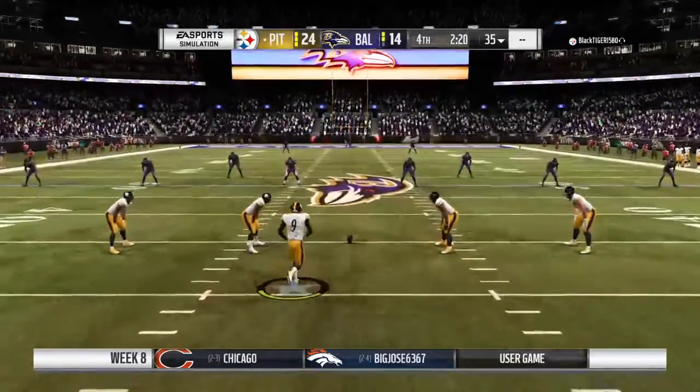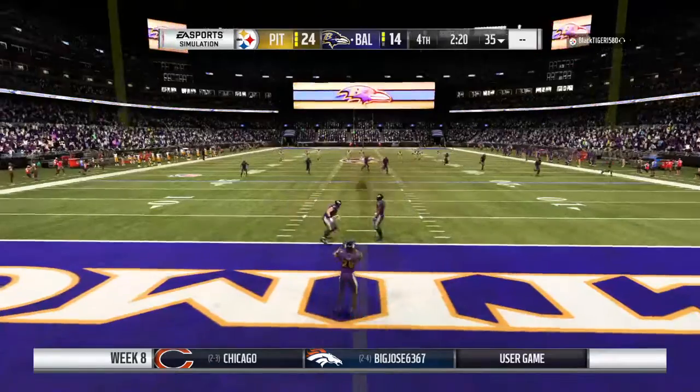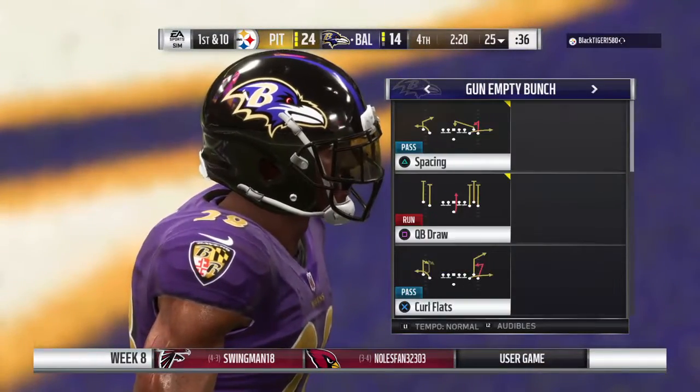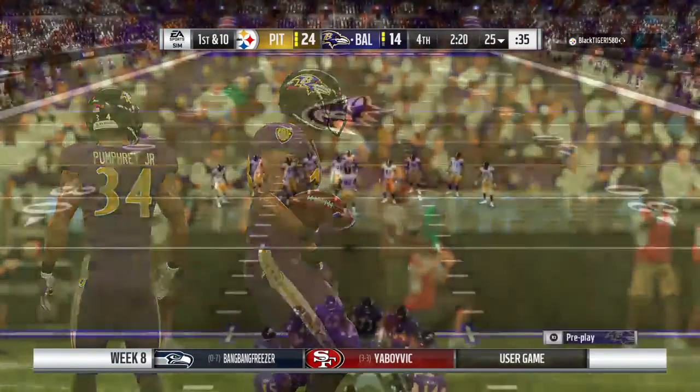Yeah, bled a little time off the clock, put some points on the board. It's not totally out of reach yet, but it has to feel pretty good to them right now because as a defender, you go out on the field and say, guess what? You can put some points on the board, but that won't beat us. And the Ravens taking the field. We have seen a lot of points here in this quarter.